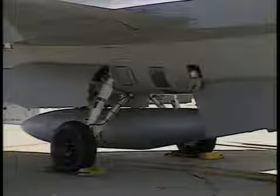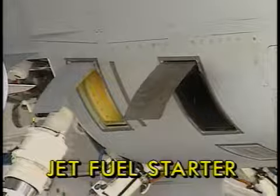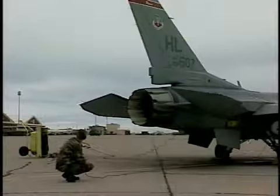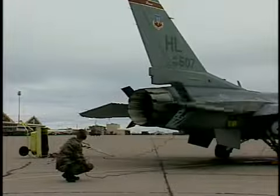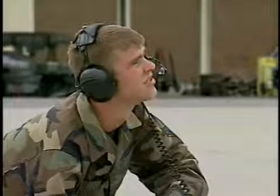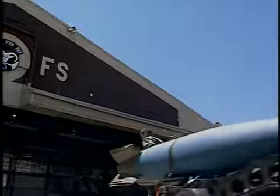In addition to the areas around the engine, potentially damaging noise levels are also generated in the area of the JFS, or jet fuel starter. Like other aircraft you may have worked around, the F-16 and its support equipment produce enough noise to severely damage your hearing in a relatively short period of time. This is true on the flight line as well as in a hangar.